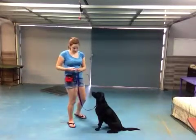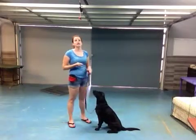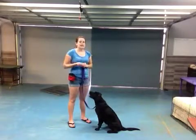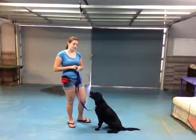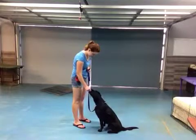I just want to practice with her having good manners and taking the treat, just like we practice loose leash walking, so that she knows whenever she's on a leash how she's supposed to walk and behave. It's the same concept with treats. Whenever she has food handed to her, we want her to know the way that she is expected to behave with that as well. Nicely, nicely.